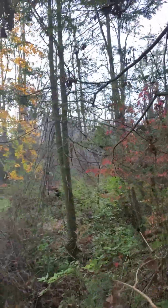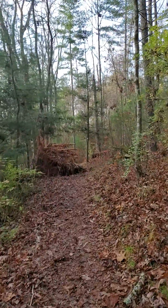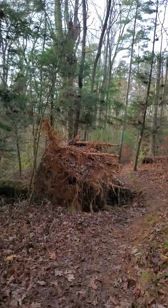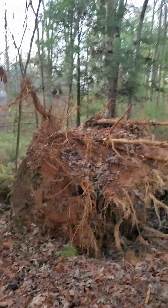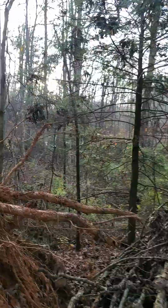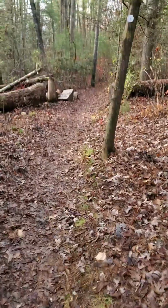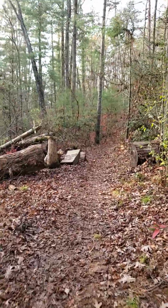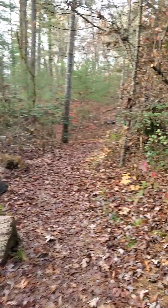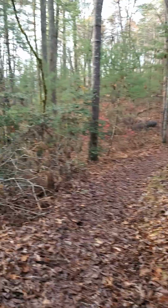Again, a reminder that we still have some fall. Here's a tree that fell down pretty recently, or was blown down. Whoa, a little close to the path. You can see how far it goes down, way down that way. There's another one right over here. Whoop, almost slipped in the ditch. That one's been down a while because it's got stuff growing on it.